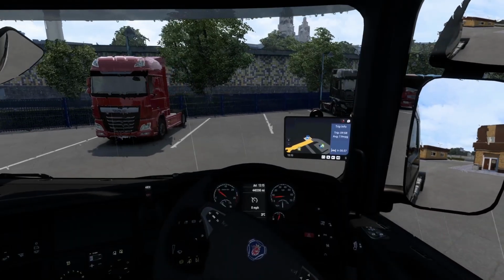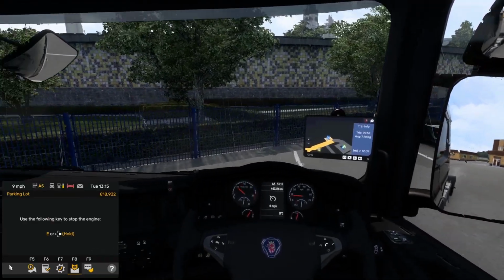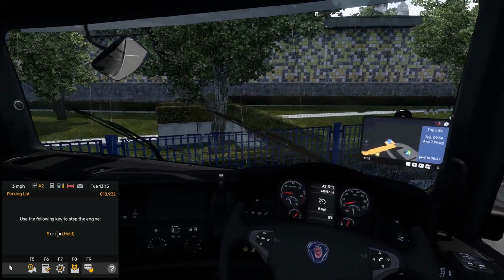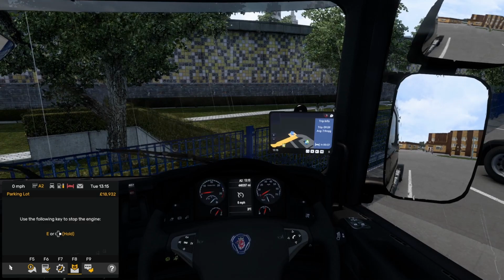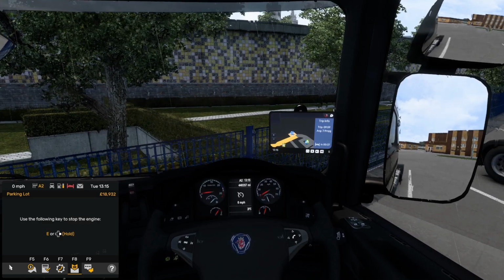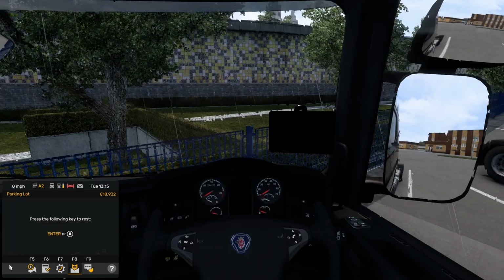Right, I'm just gonna park it in here straight in. Park here, I think. Turn the wipers off. Handbrake. Engine.